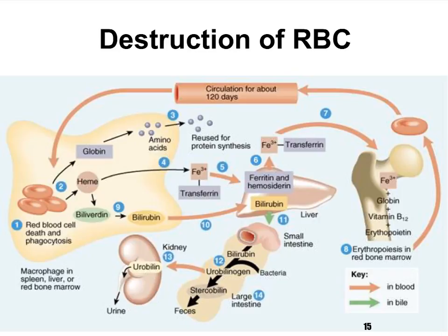So over here on the left-hand side, we see our red blood cells that are arriving in the spleen or the liver, or it might even happen in the red bone marrow, and they need to be removed from the bloodstream. They're no good anymore, so the macrophages take them apart into globin and their heme group. So that's step two. The globin can fall apart into individual amino acids, which can then be used to make all kinds of new proteins, including hemoglobin. The heme group, as we mentioned, will fall apart into biliverdin and iron.